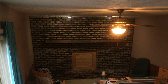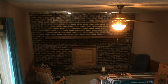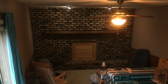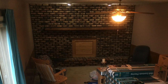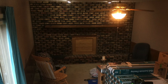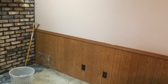Before we bought the house, the original owners had removed the chimney and the fireplace, but they had left the whole brick fireplace wall, and it was just so dark and overwhelming. The mortar in it was almost black, and with the room only having one patio door, it made it so much darker. Another thing that we didn't like in the room was the paneling on the walls. Again, it just added to just how dark the room was.